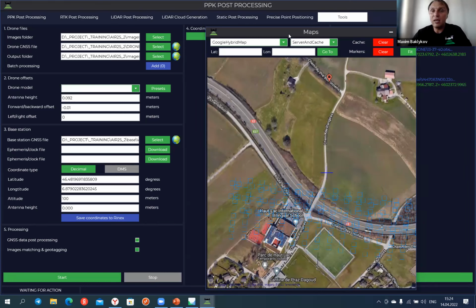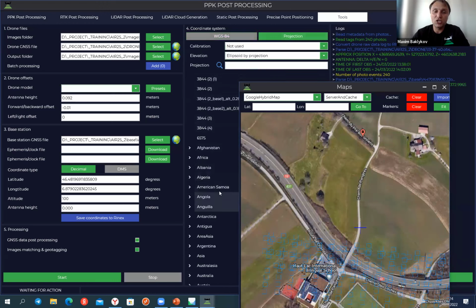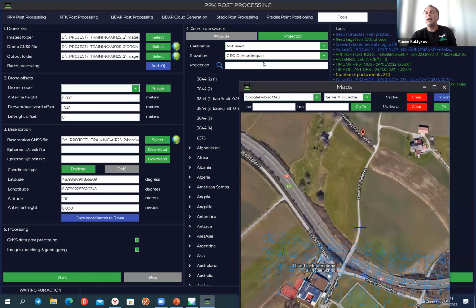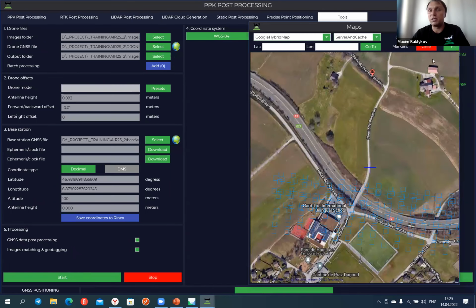And next step, we can choose any kind of projection. For example, for Martinique, where I just came back from a few days ago, we use a local projection of Martinique, and we use the local geoid from Martinique. So you can add your own geoid and your own projection inside of our system, and after post-processing, you will get precise coordinates in your projection system. But right now for data processing, I will just use WGS84 coordinates. It doesn't matter, and I will start the post-processing of the images.